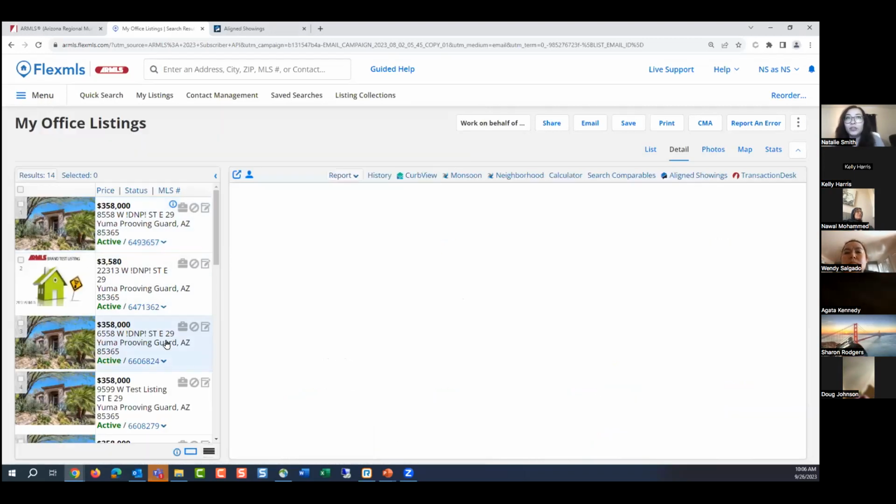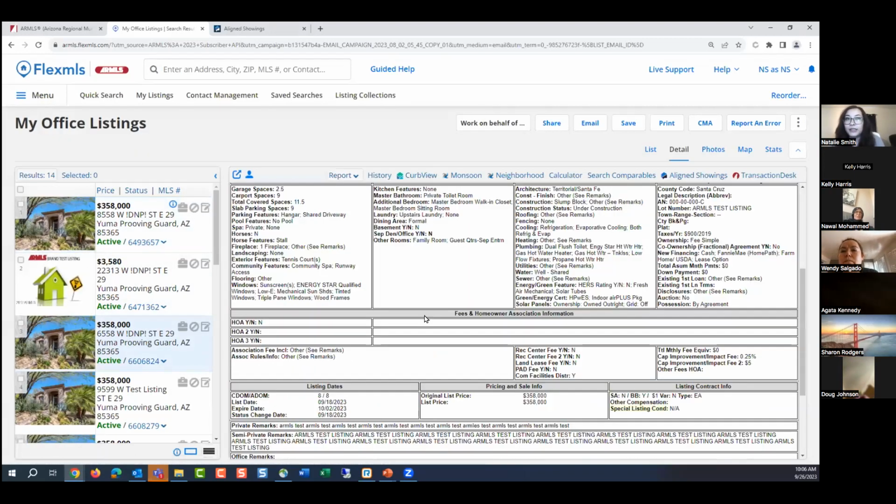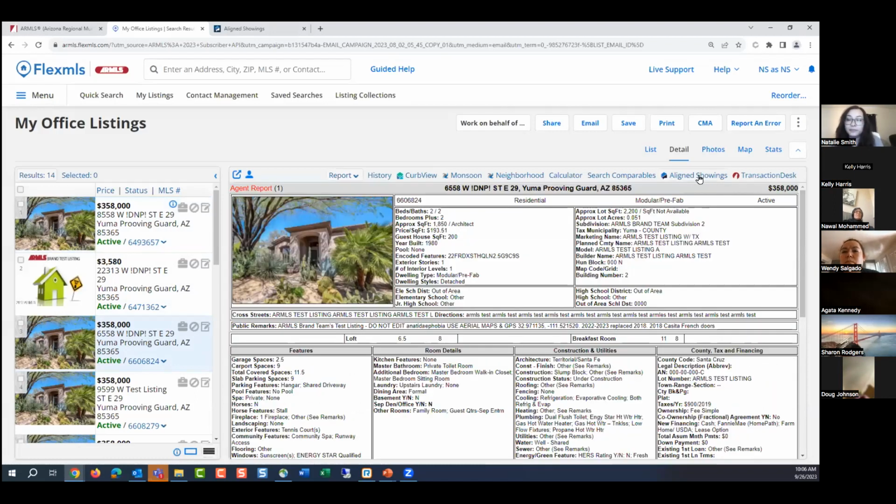Also, if I am looking at a listing in the MLS that is using aligned showings, right under the details tab here, right where you're used to seeing showing time, you'll see aligned showings.